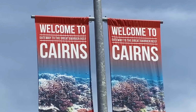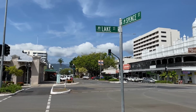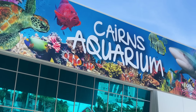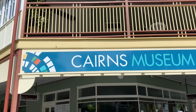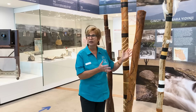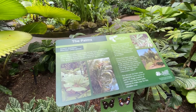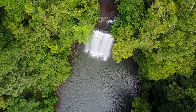G'day and welcome to fabulous Cairns in tropical North Queensland, a relaxed and laid-back city that has long reigned as one of Australia's most popular travel destinations. Cairns has something to offer everyone. The CBD is packed with attractions, while epic landscapes like the wet tropics rainforest and the Great Barrier Reef are within easy reach.